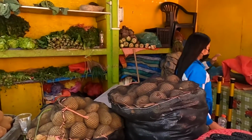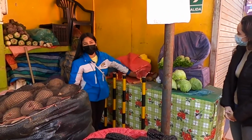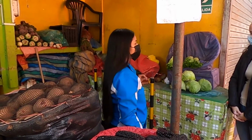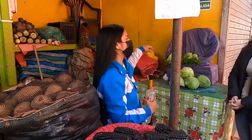Yes, guys, not just that, but also look at this. Big squash, eh? Do you know how we call this? A pumpkin? No, we call it zapallo. Zapallo, like a squash, not like pumpkin, okay? It's not for Halloween, it's for eating. We make like a smash, we put it in soup.